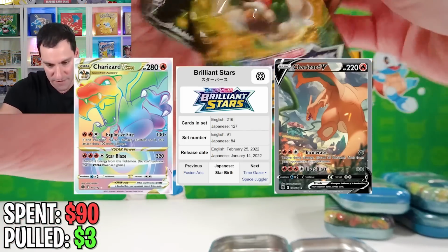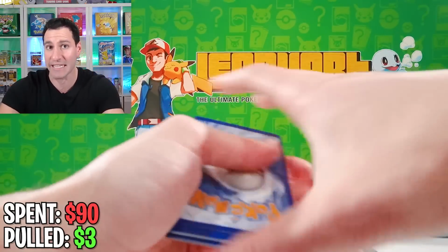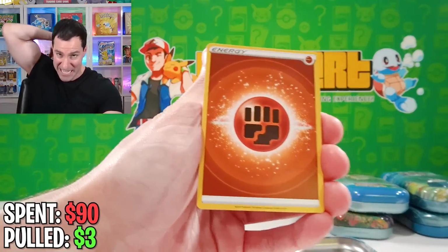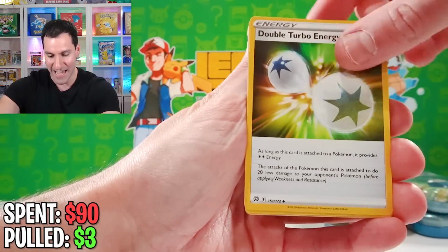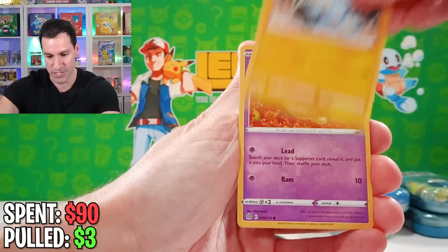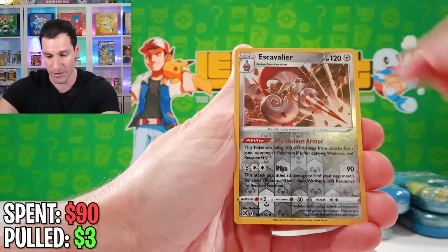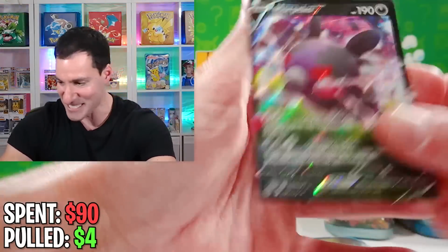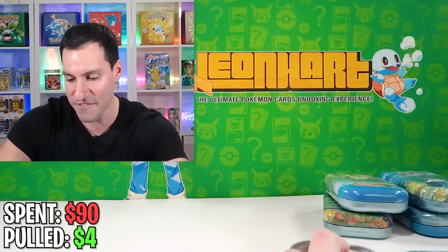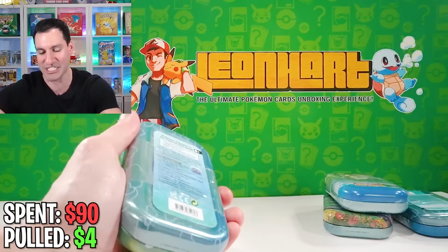We're gonna count all of the boxes towards that total. So hopefully we can get there, guys. Fighting energy. Yes, that's on back. Guess the energy. We absolutely can hit $90 with the variety of at least these packs even. It only takes one card, a Morpeko V. Look at that. We're starting off very, very well. All right, let's move on to the next tin.